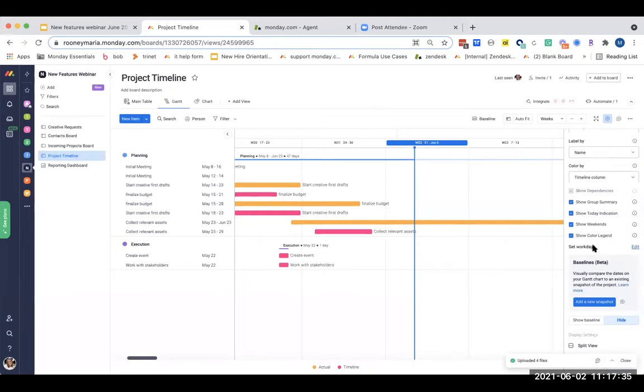So the baseline allows you to compare the actual schedule of the project against this baseline and identify specific delays that come up. So the feature allows managers and team leaders to compare any other state of a project with the initial one and see where it has changed. So in other words, it represents a fixed schedule or an ability to show the scope of a project.